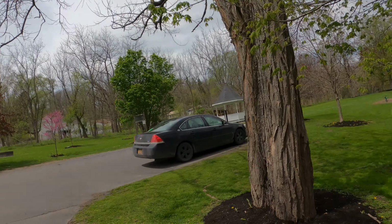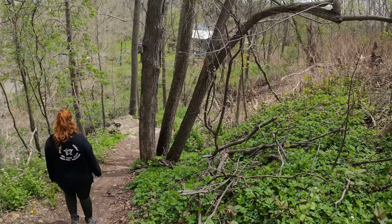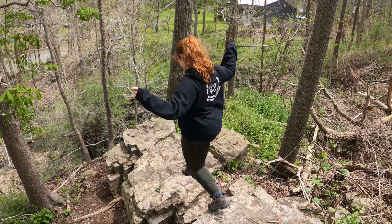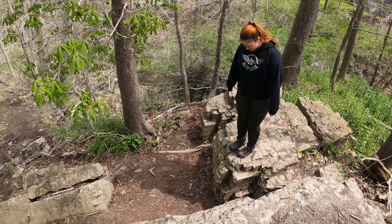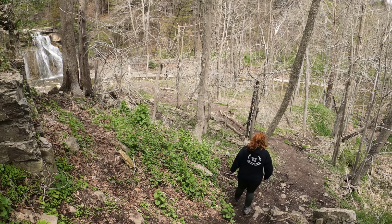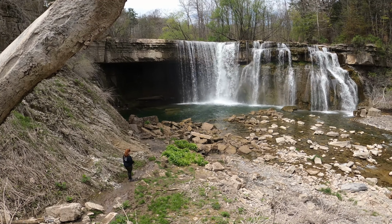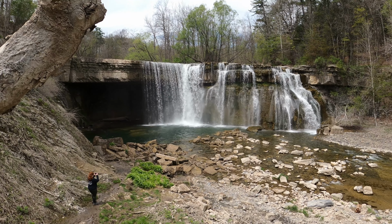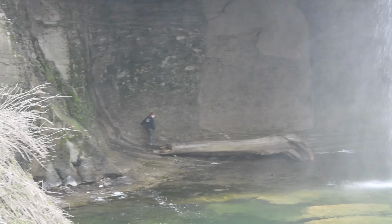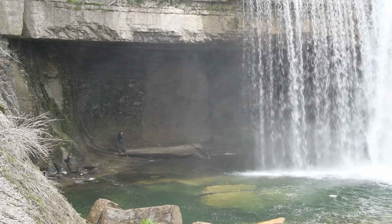Okay, we're at Ludlowville Park looking for Ludlowville Falls. It's supposed to be pretty big, and it's just sitting at the back of a park. Oh man, she wandered all the way back there. It's much bigger than it looks, I swear.